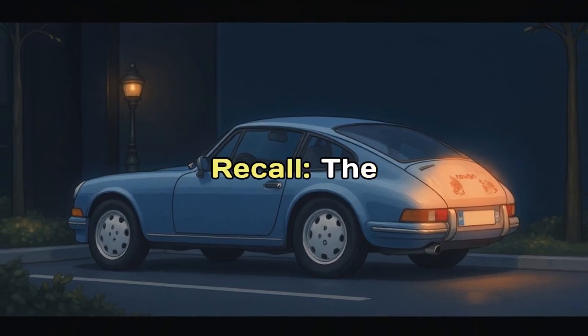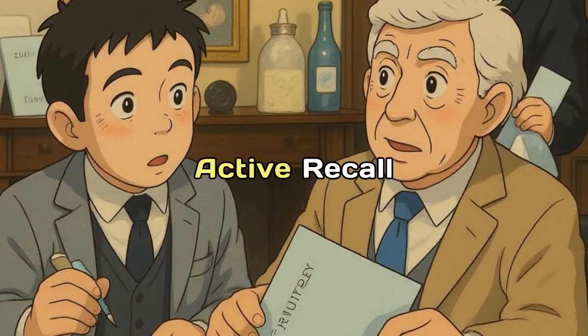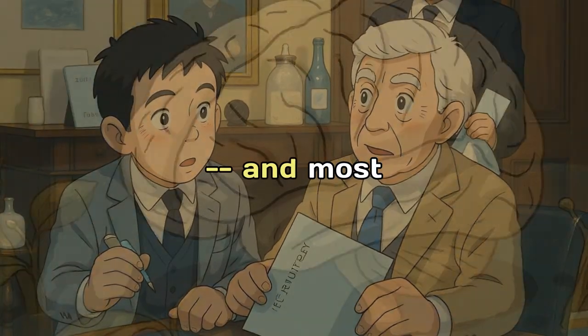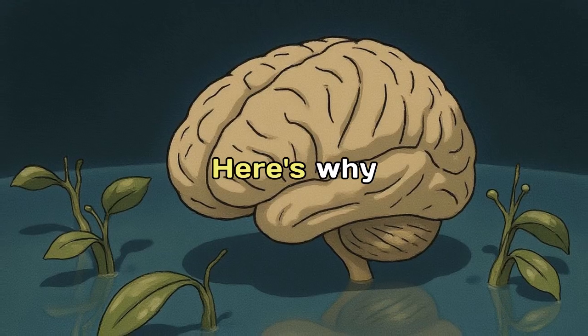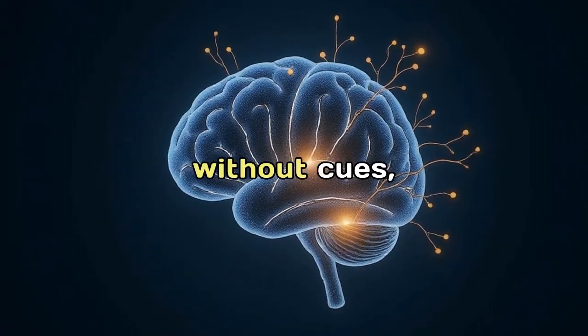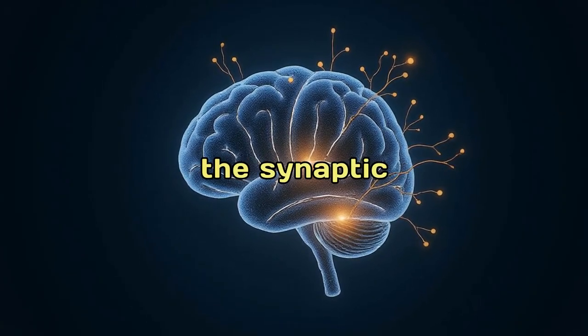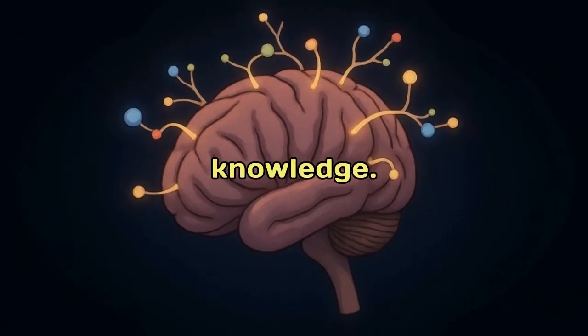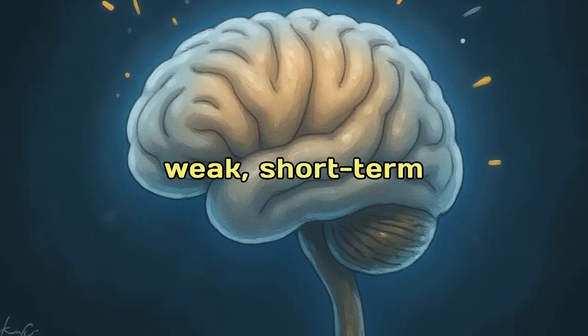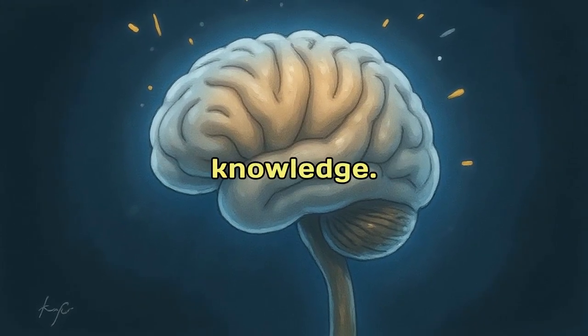2. Active recall, the memory accelerator. Active recall is one of the most powerful tools for fast learning, and most underused. Here's why it works. Every time you force your brain to retrieve information without cues, you strengthen the synaptic connections behind that knowledge. This process wires the memory deeper, turning weak, short-term memory into durable, long-term knowledge.